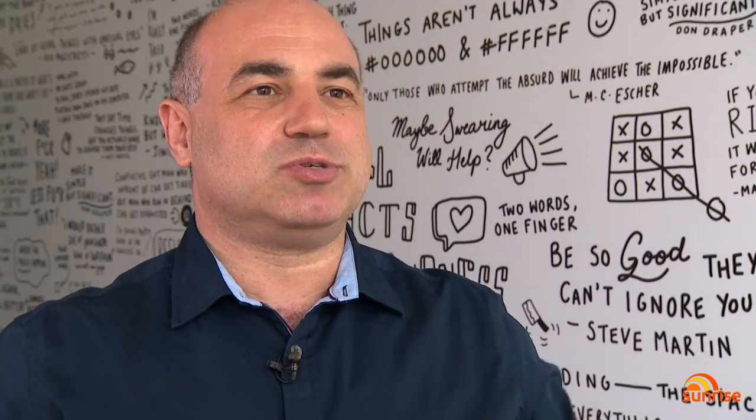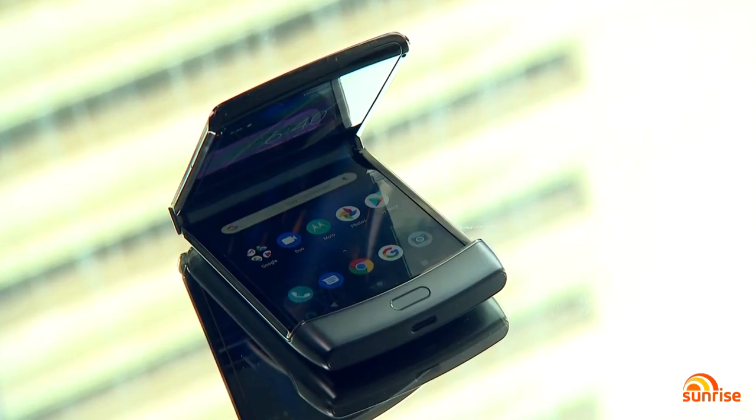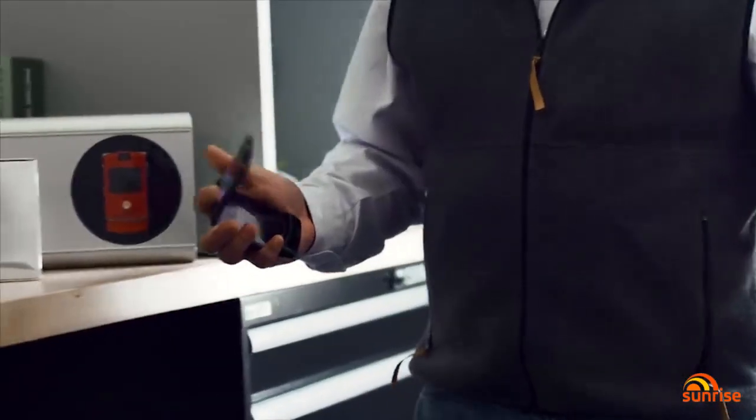Everybody in the early 2000s had a RAZR. You weren't someone if you didn't have a RAZR, and now we look to leverage that nostalgia. But is this just a throwback to a classic or a legitimate contender? Let's break it down. Firstly, it folds vertically.